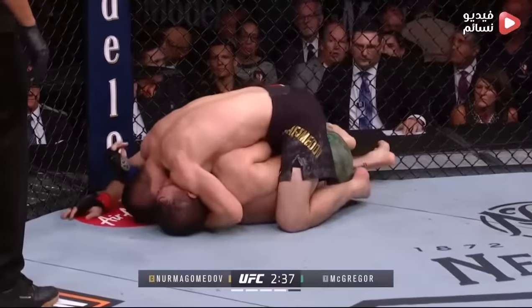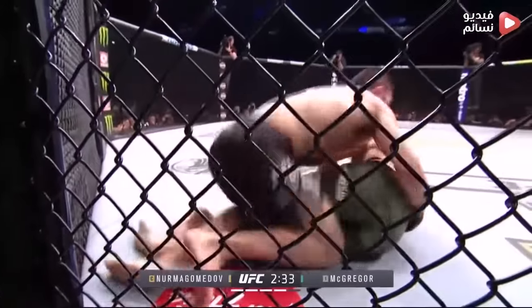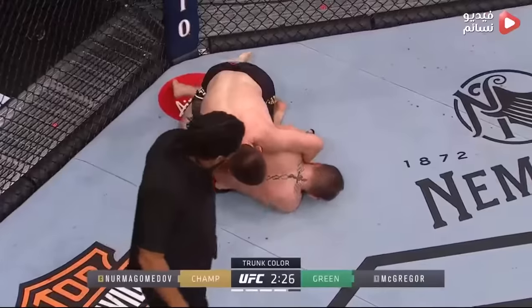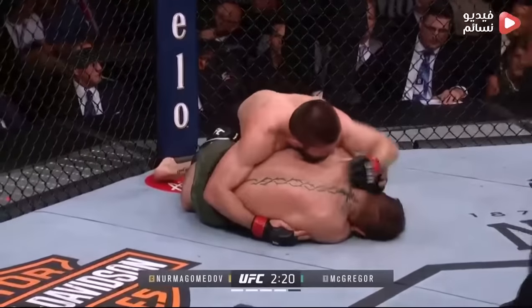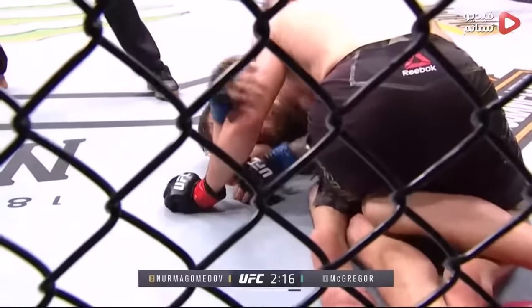The one thing Connor has done is stayed pretty safe. He's just getting controlled very badly is the only difference. Good hip escape there by Connor. Needs to keep going if he has the energy. But again, Khabib uses those legs to tie his legs up. I mean, it's a big part of his grappling. It's not just grappling with his arms, but utilizing his legs for control.